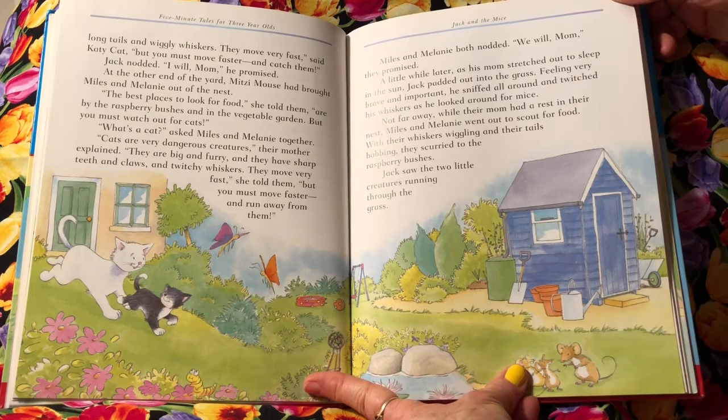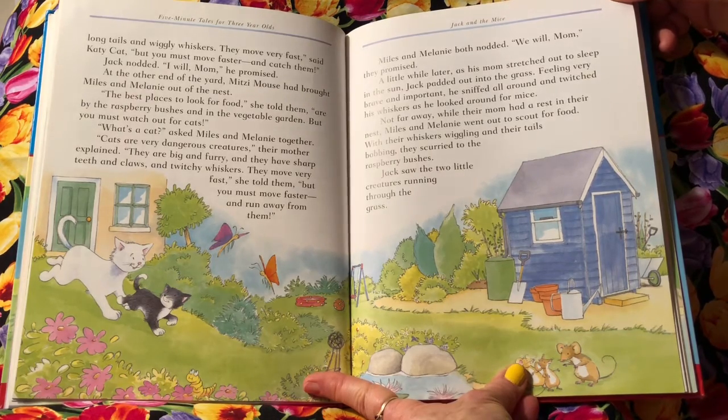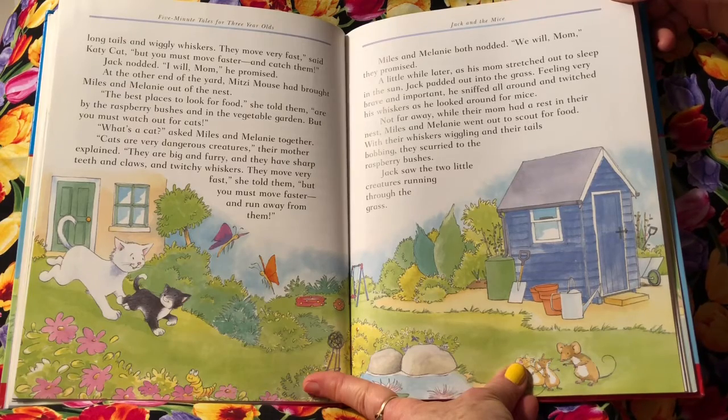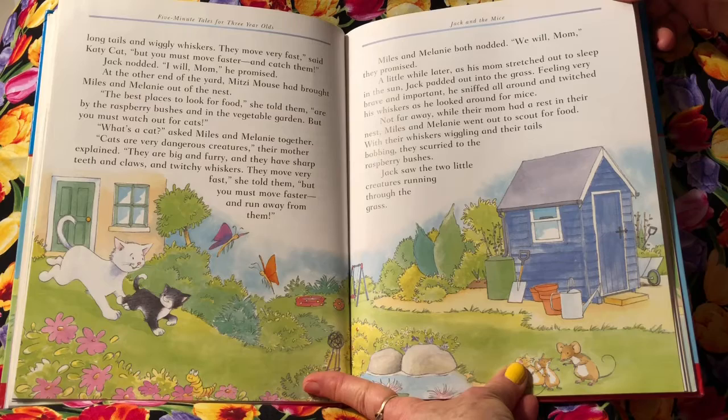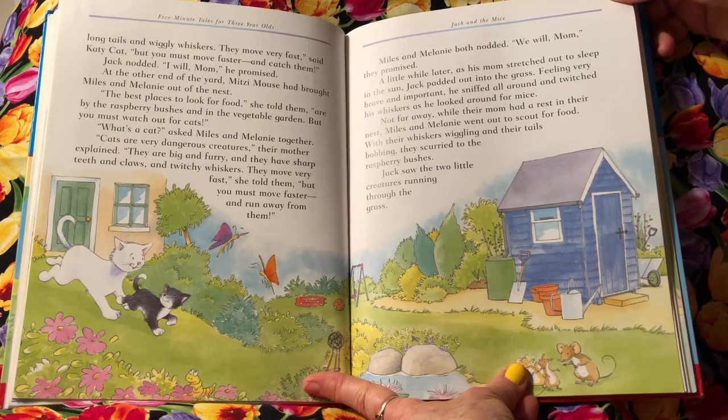At the other end of the yard, Mitzi Mouse had brought Miles and Melanie out of the nest. The best places to look for food, she told them, are by the raspberry bushes and in the vegetable garden, but you must watch out for cats. What's a cat? Asked Miles and Melanie together. Cats are very dangerous creatures, their mother explained. They're big and furry, and they have sharp teeth and claws and twitchy whiskers. They move very fast, she told them. But you must move faster and run away from them. Miles and Melanie both nodded. We will, Mom, they promised.